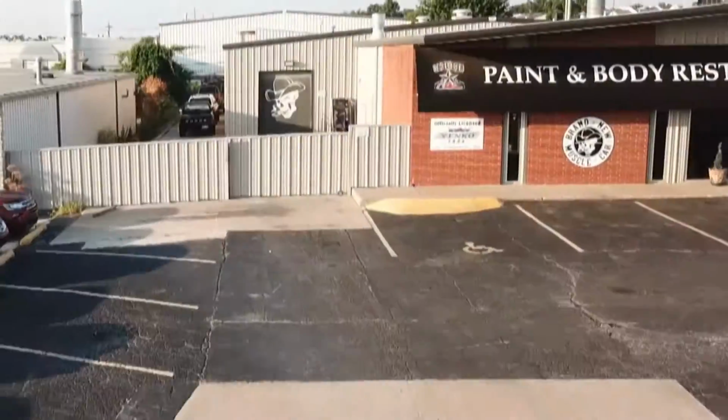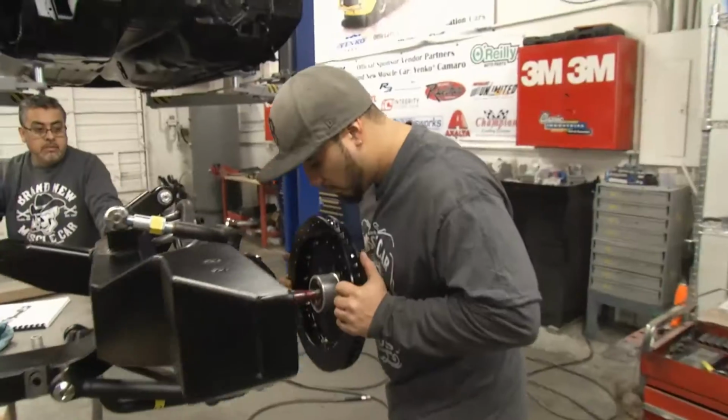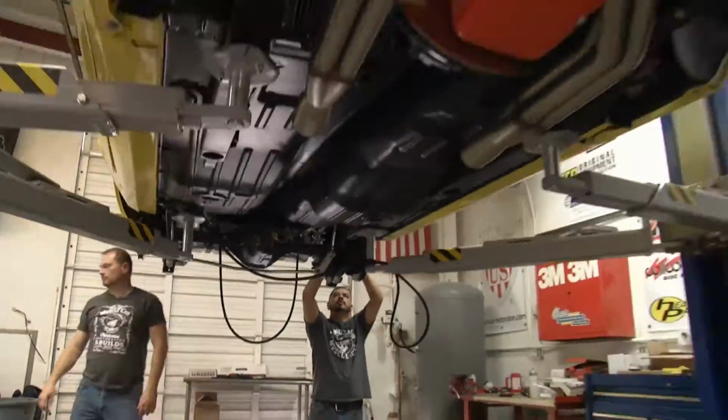Today, 4 partners and their team are taking on a huge challenge. Build a replica 1969 Camaro that uses today's technology but remains faithful to the original. It's a gamble that could breathe new life into a legend.